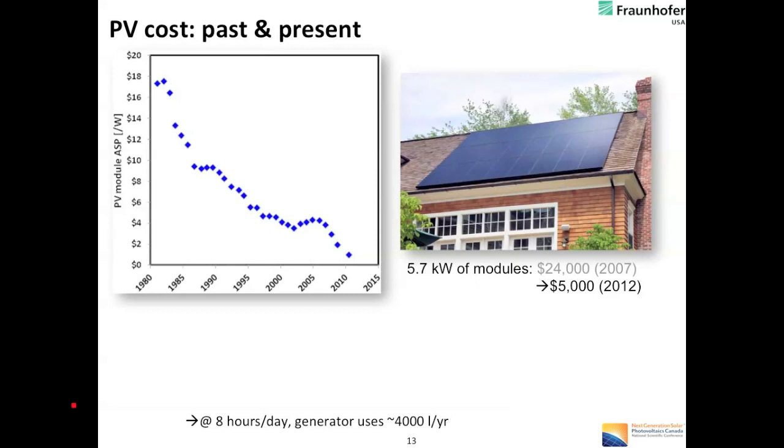Today, that number has crashed down to about $5,000. So it's really quite cheap. If you think about how much a house costs, roughly $500,000 in Boston, another 5K, another 1%, gets you enough PV module material to put it on the roof. And so this is what is so exciting about PV. It really has gotten there in terms of price.